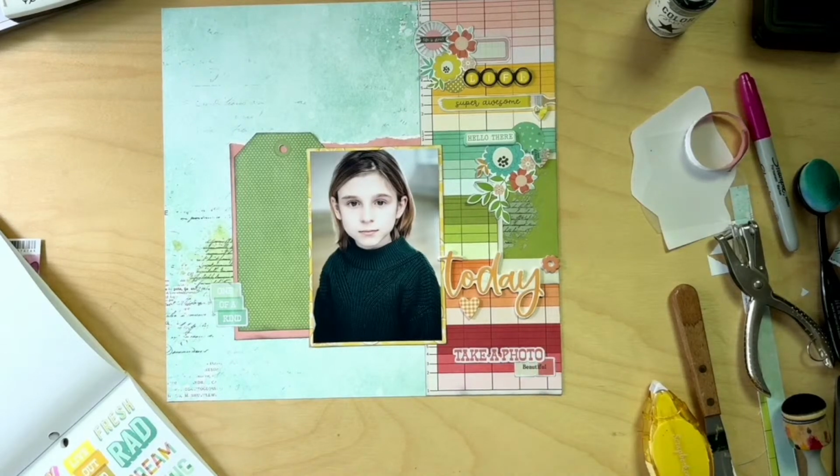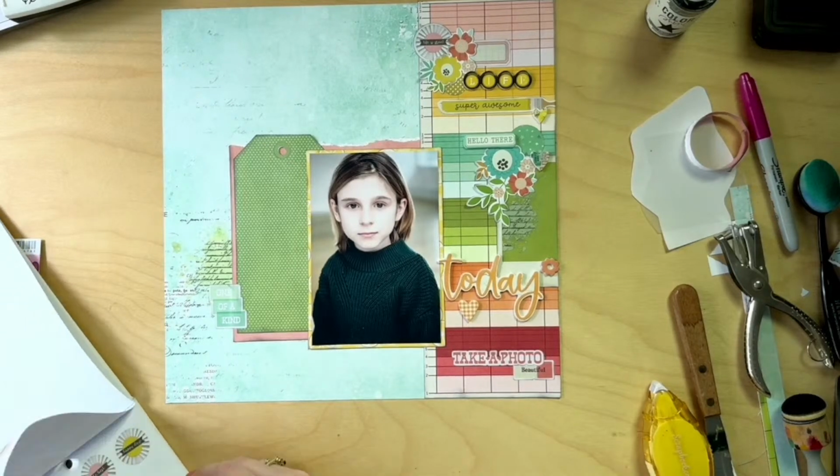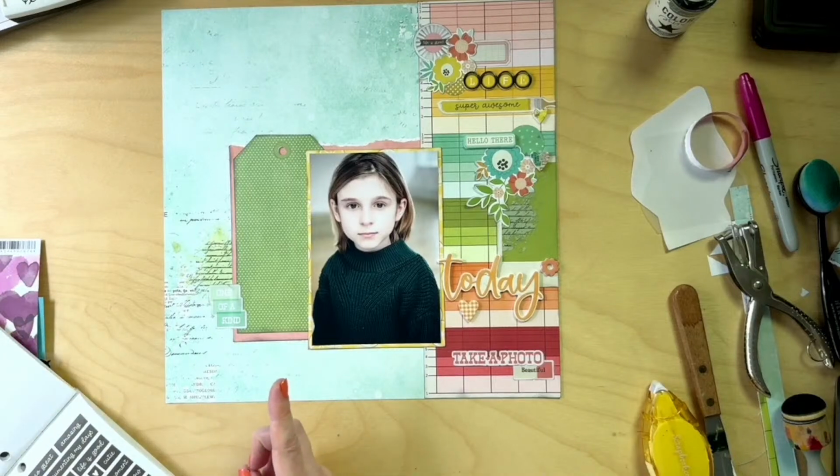Yeah. His jumper is like a dark green. His sweater. Sorry, I know Americans are always, if I say jumper, you all think dress. But jumper here means a sweater or sweatshirt.